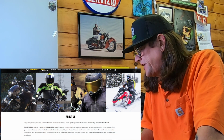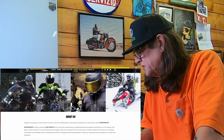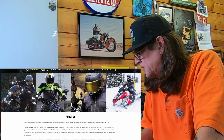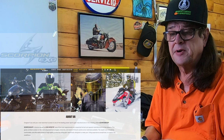Now, even though the helmet is produced in China, Scorpion is, if Google Fu is on point, a subsidiary of Korea's Kiddo Sports, Scorpion Sports Incorporated. The USA division of it was established in 2003, dedicated to offering high-quality, innovative motorcycle helmets and apparel at an incredible value. Because Scorpion owns and operates their own factories, they can market their Scorpion EXO products at competitive prices. That statement I agree with.